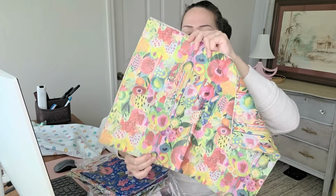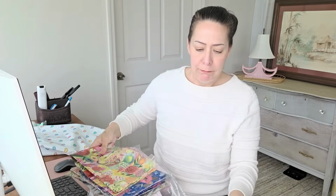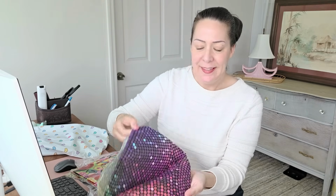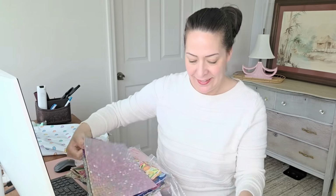Floral collage. It has no metallics, but it's so pretty on a big scale. These are big pieces. This is a half sheet here. Again, with the inside out folding. This is the Disco Dots. I really like this one.